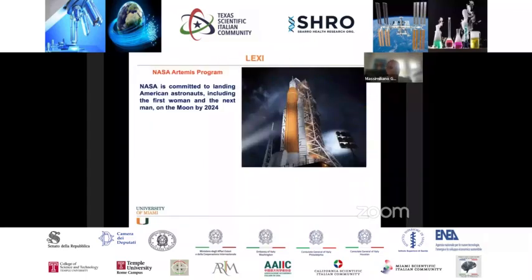Lexi is part of the Artemis program. You may know what Artemis is. Artemis was the sister of Apollo. So it's sort of a follow-up of the Apollo program. Apollo brought the first man on the surface of the moon. Artemis' goal is to bring the first woman and the next man to the surface of the moon.